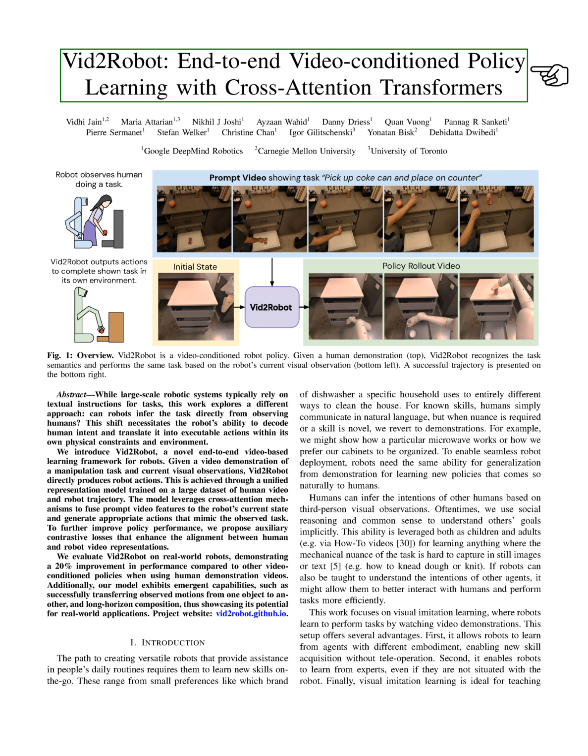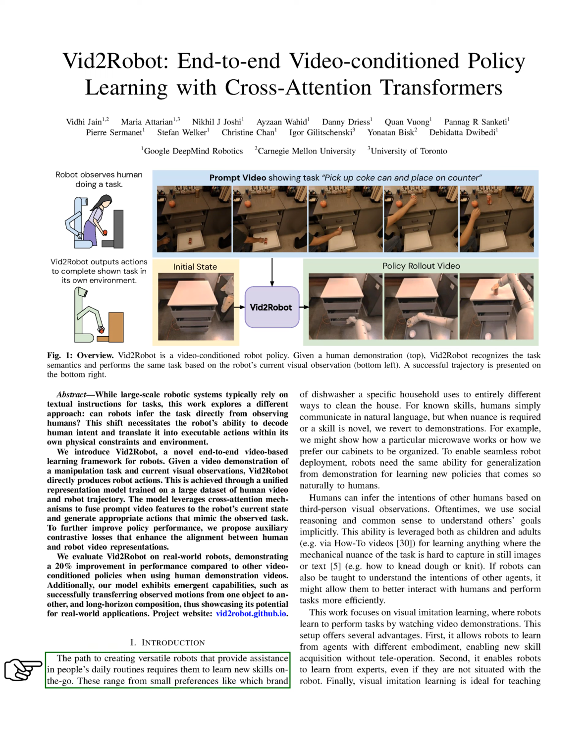Section: Introduction. In this section, we discuss the journey towards creating adaptable robots that can assist with daily tasks. To achieve this, robots must be able to learn new skills as they go along. These skills can range from simple preferences, like knowing which dishwasher a household uses, to completely different ways of cleaning a house.